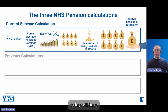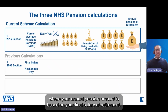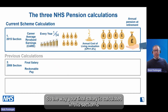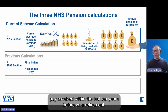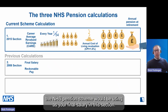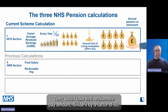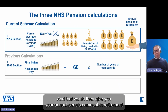Now, a lot of you watching this today will have service in the 2008 section, and this is what's known as a final salary scheme, where your annual pension amount is based on your final salary at retirement. So the way your final salary is calculated in this section is they will look at your reckonable pay, which is the average of the best 3 consecutive years of pensionable pay received within the last 10 years before your retirement. And that's the figure the NHS pension scheme would be using as your final salary in this section. And then to work out the pension benefits you're entitled to, they would take that reckonable pay amount, divide it by a factor of 60, and then multiply it by the number of years of membership you hold in this 2008 section. And that would then give you your annual pension amount in retirement.